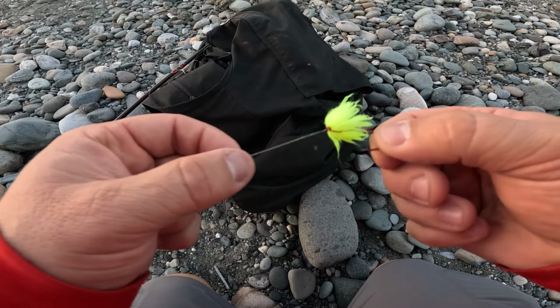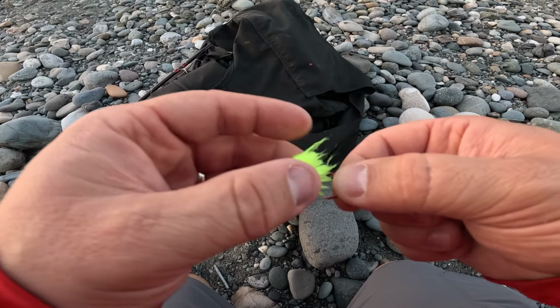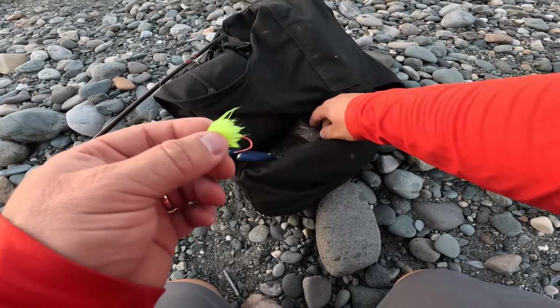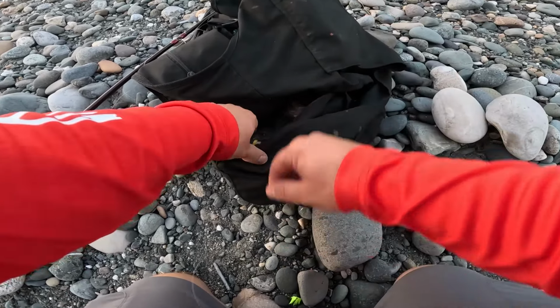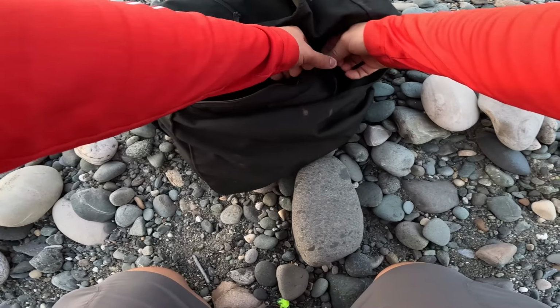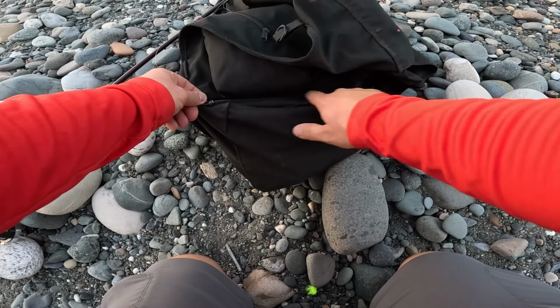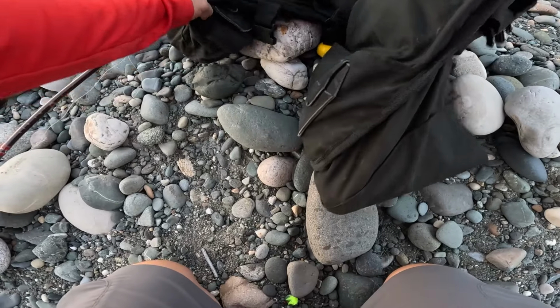And again, I got multiple colors of yarn. I always have different colors of yarn. When you put the yarn on, it'll come back, and you want to trim off the little tag ends. So I have a pair of scissors in my other pocket. A big tip here is to always, when you're done, always zip up your vest. I don't know how much tackle gets lost or left behind when you don't zip up your vest.